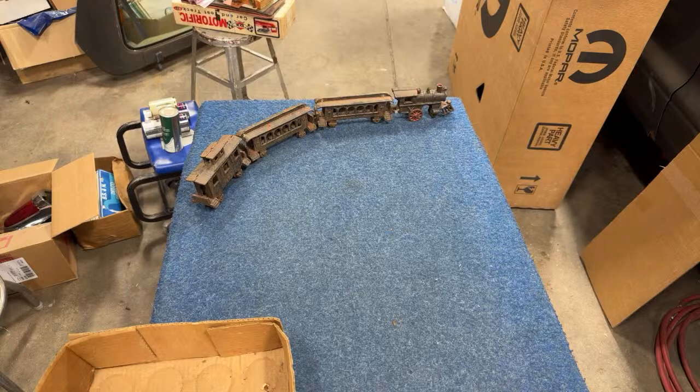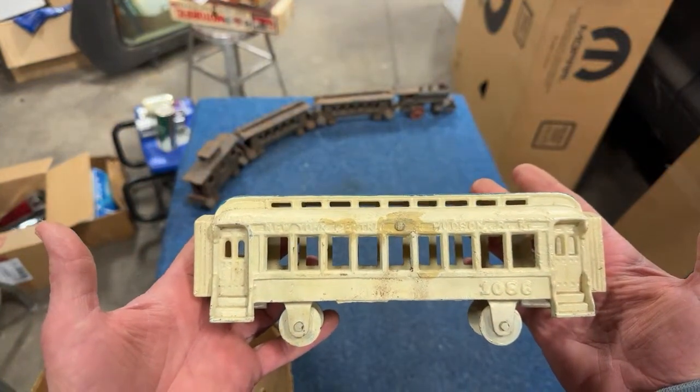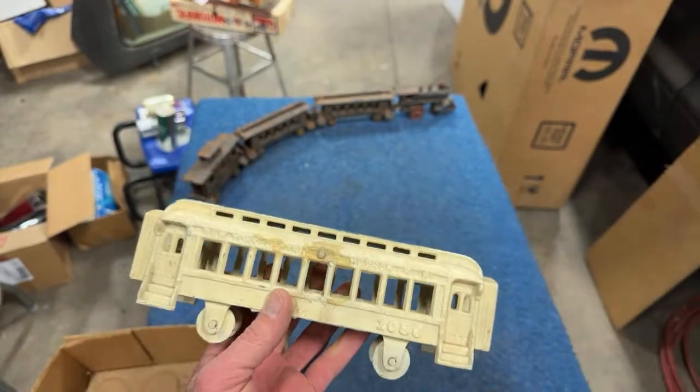But Bill might be able to help us with them. The New York Central Hudson Railroad. And this is just a car. John wants to come over and play. Well, that's good. I hope we're getting some good toys to check out.